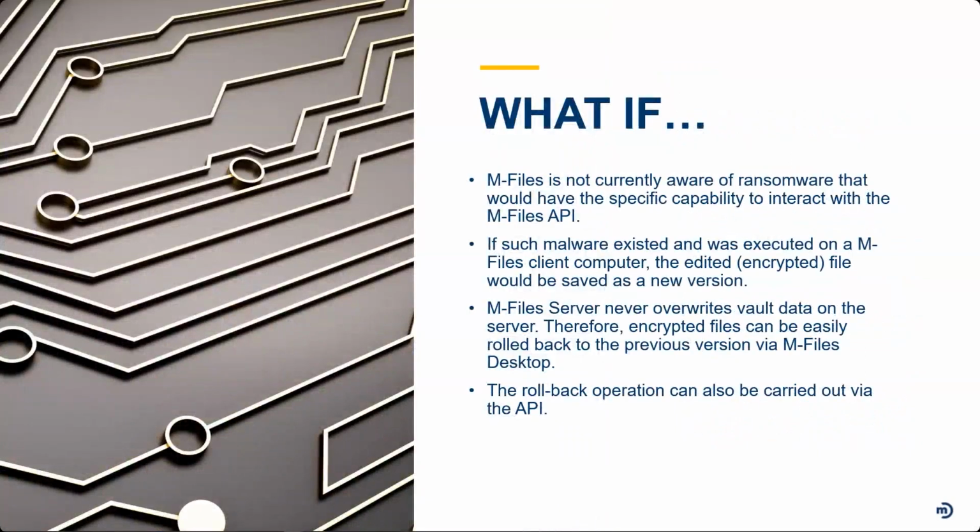We like to be prepared, so what if, right? M-Files is not currently aware of anything that would have the capability to interact with the M-Files API. If, however, things would unfold, remember, in its design, it also is not doing anything but versioning that document. So if something by chance would encrypt through some hole, you ultimately have the ability to roll back, either in a batch process through the API or on an independent document level, back to a version that was not impacted.